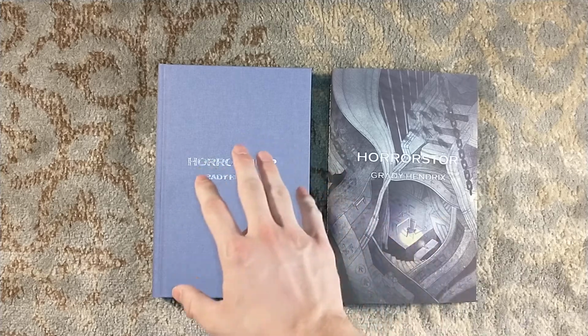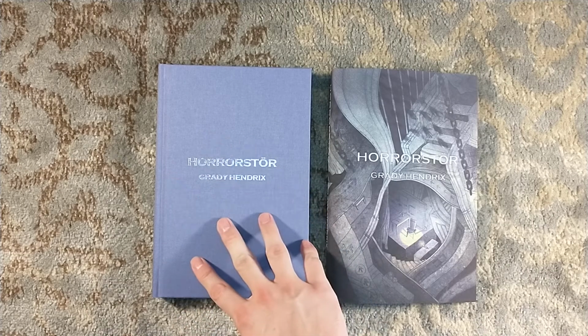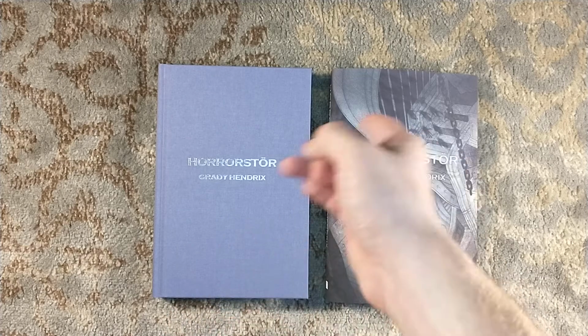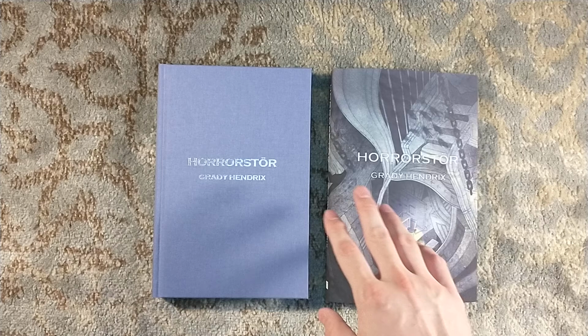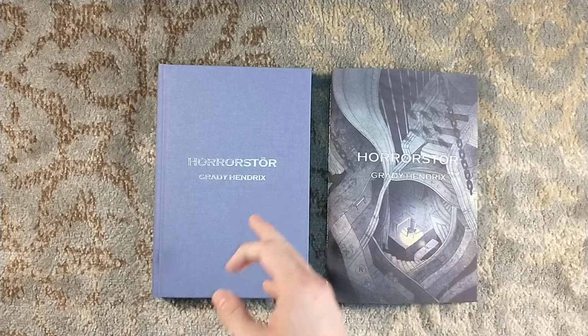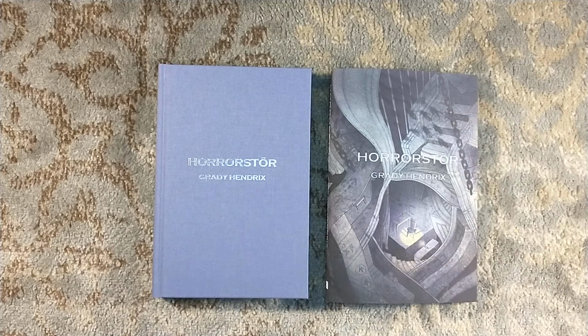But anyways, you could probably find this copy of Horrorstor, not this one, but this edition of Horrorstor, on the secondary market, perhaps even on Camelot Books that I mentioned earlier. See, callback. I do have a couple other SST publication unboxings on the channel, including one that's coming up for Bird Box by Josh Malerman.